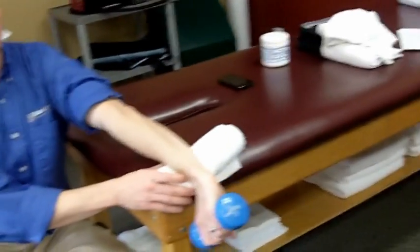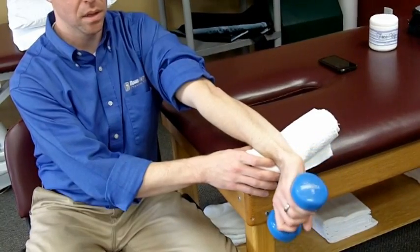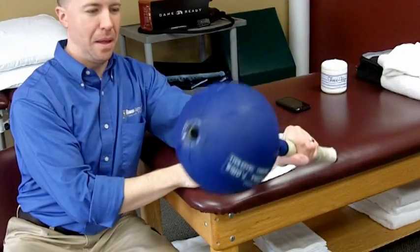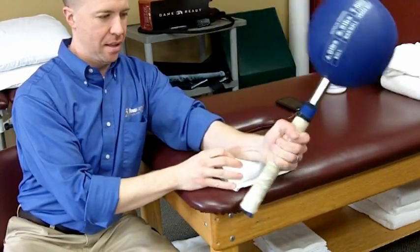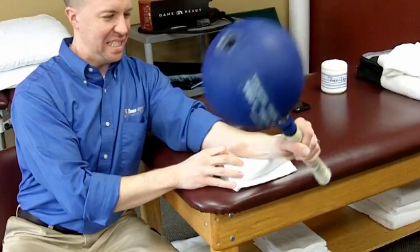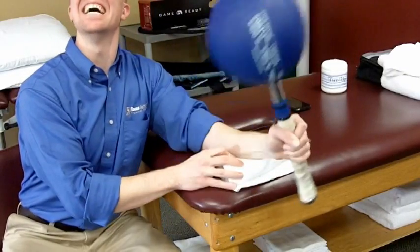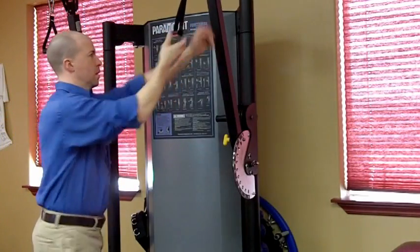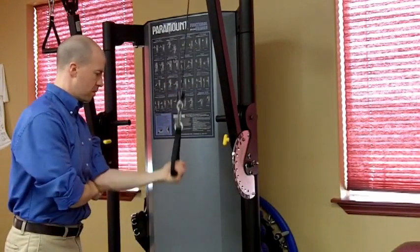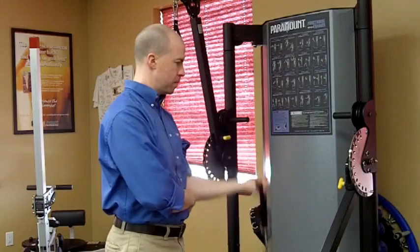How do I lower it slightly? Let's go like this. A variation to ulnar radial deviation. Pronation and supination. This patient's wrist is about to snap. That's good. We also use the Paramount and do some tricep extension. And bicep curls.